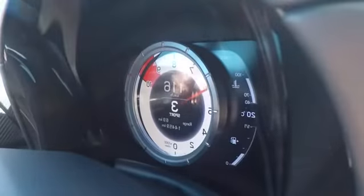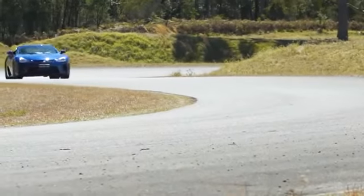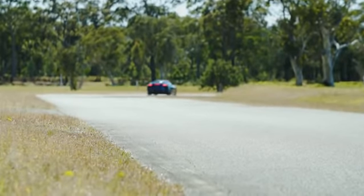Yeah, and get this, that engine can rev from idle to 9,000 RPM in 0.6 of a second, which is the reason why you've got a digital tacho there, because the analog stuff couldn't keep up. How well does this thing go around corners? The chassis balance is absolutely insane. This is a big car, but yet it just grips. It just keeps gripping, both front and rear.